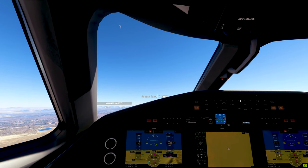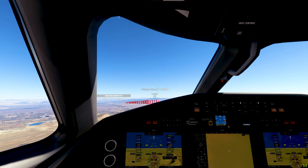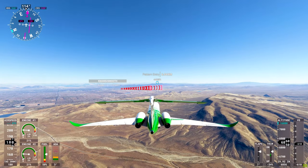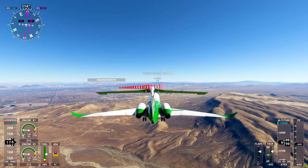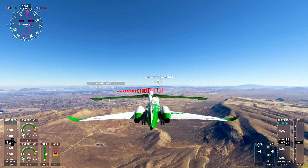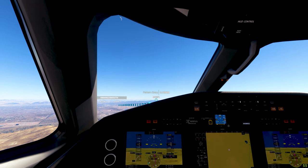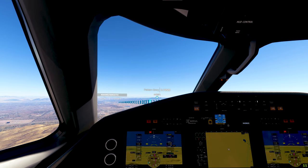First level flaps. And landing gear down. Okay, so I've had no trouble slowing down. I've found this plane to be very reliable. It really likes to slow down if you want it to.